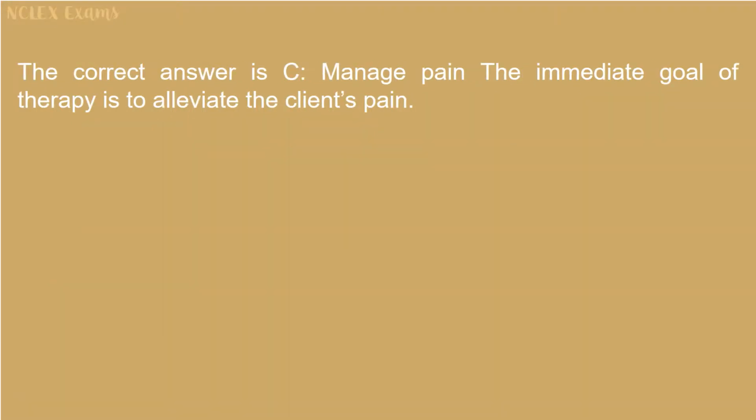The correct answer is C. Manage pain. The immediate goal of therapy is to alleviate the client's pain.